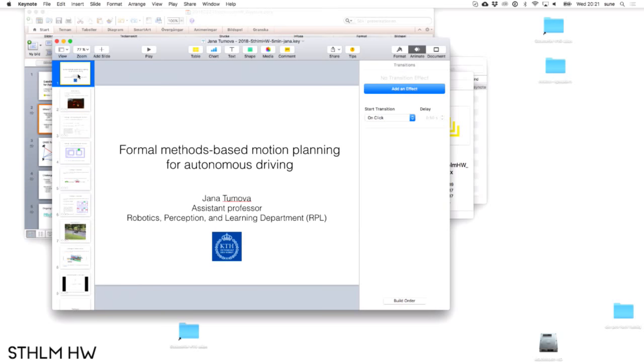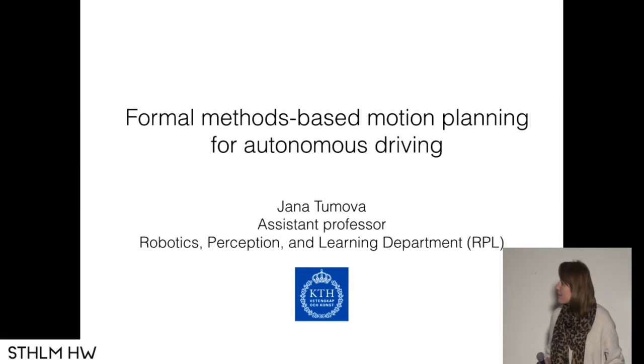How do I? This is the clicker. Yes. Oh, it works.